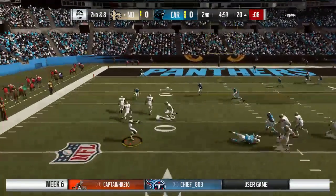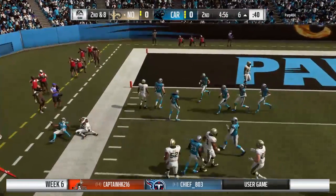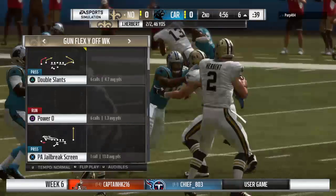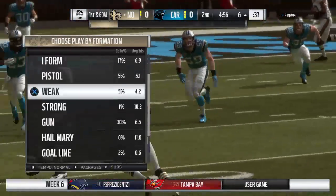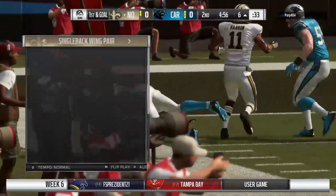Switch it up here and look to throw. Smith catches left side. 13 yards on his first catch. It's a first down as well. And now the passing game here in the second quarter starting to heat up a little bit.